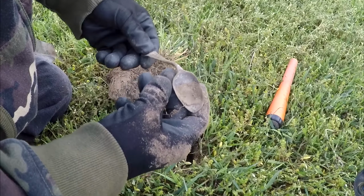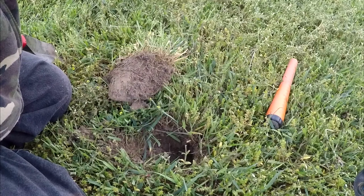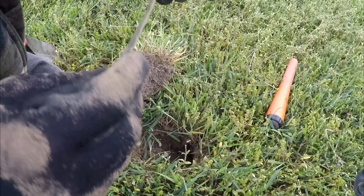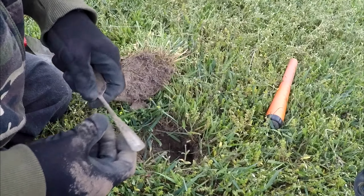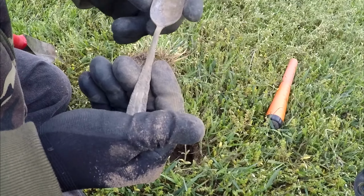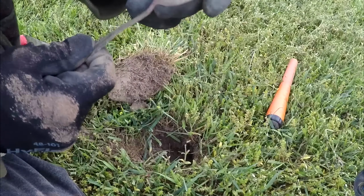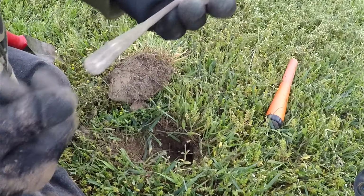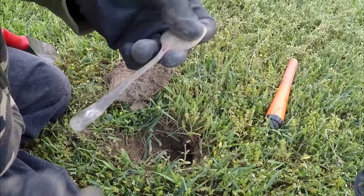We got an old spoon. Looks kind of old. It's definitely an old one. Cool. Might have been silver plate at one time. Looks like it's got a little silver shining through that, but obviously not pure silver. Oh, that's a good find.